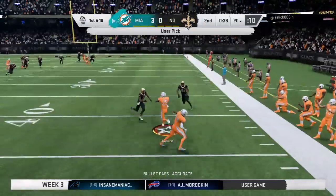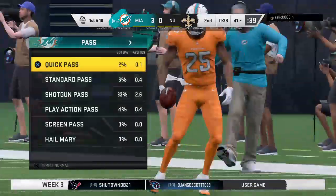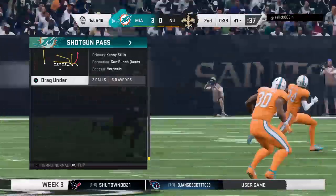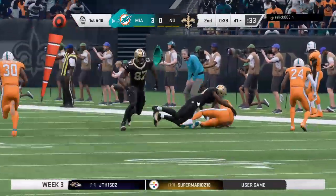And for the 3rd time here in this half, it's intercepted. Picked up by Xavier Howard. And they'll start with great field position at the 41-yard line.